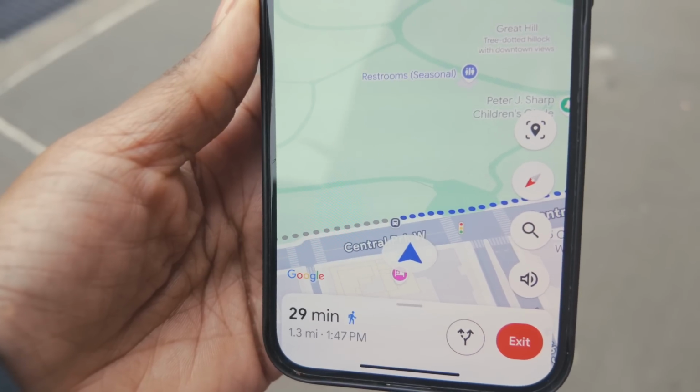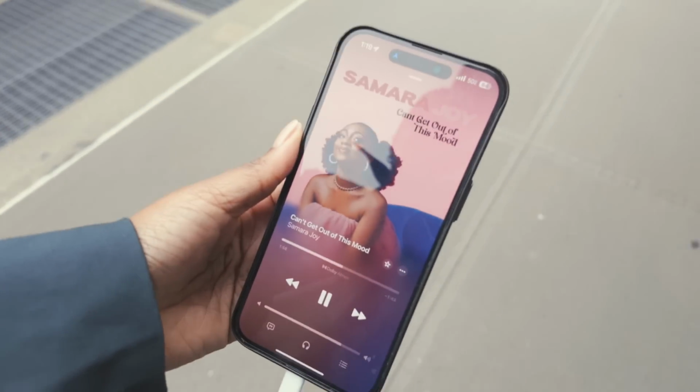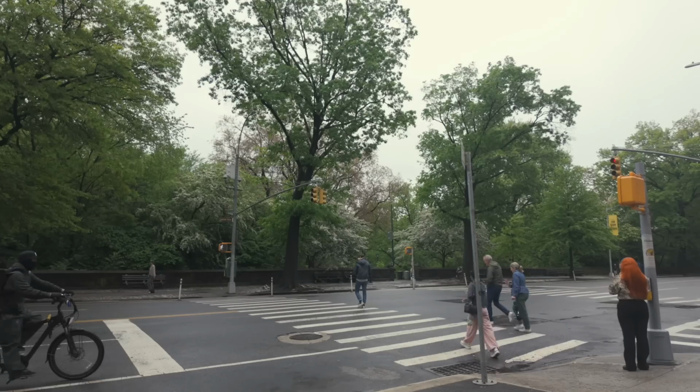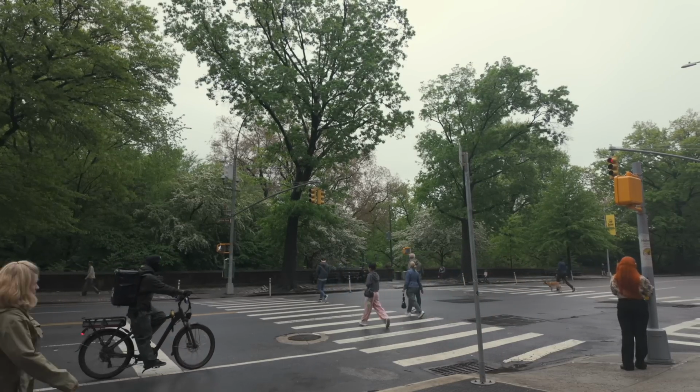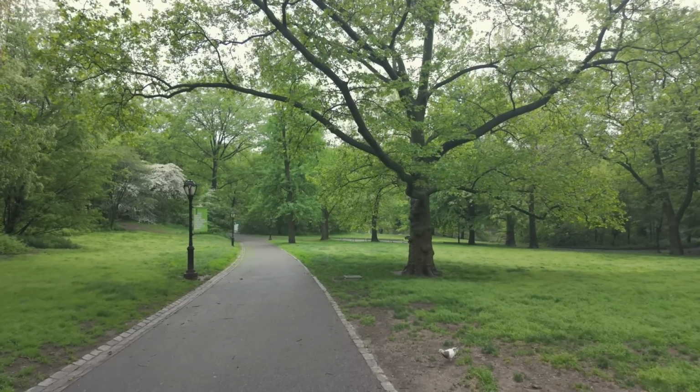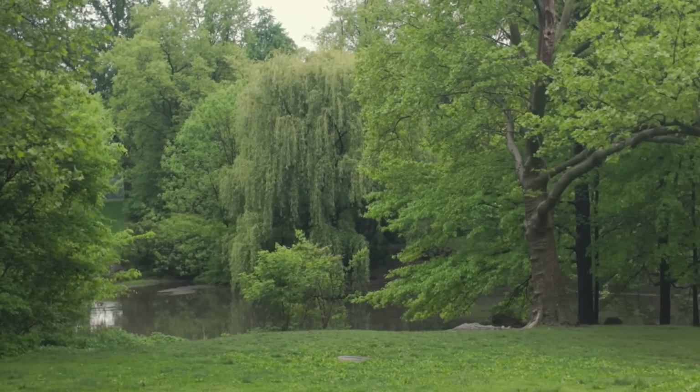I think I'm going to walk through Central Park. So in the spirit of moving my body more and just getting some exercise, I decided to walk as opposed to take an Uber or get on the train or the bus. Get some exercise, save some money, all in one shot.